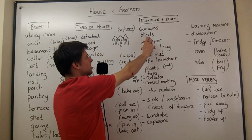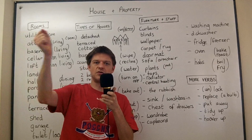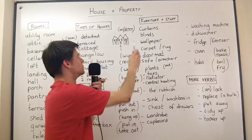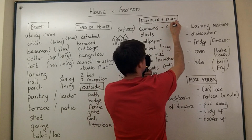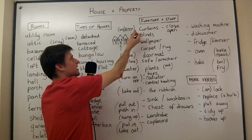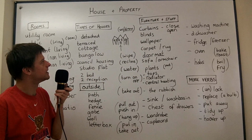So some people prefer curtains and some people prefer blinds. Curtains are where you have 2 which come together in the middle, and you draw the curtains if you want to close them, and you undraw the curtains if you want to open them. So you can just say close and open, but I wanted to make you aware of draw because I thought it was quite a strange expression. Draw the curtains and undraw the curtains.